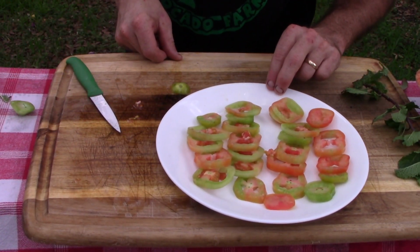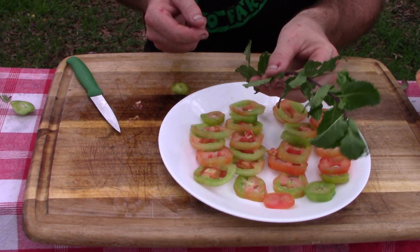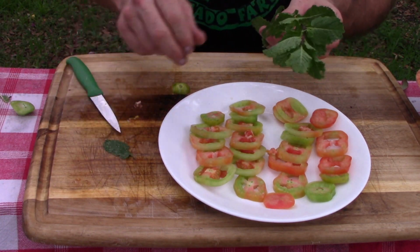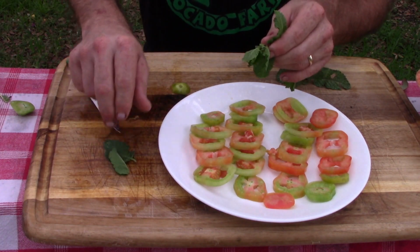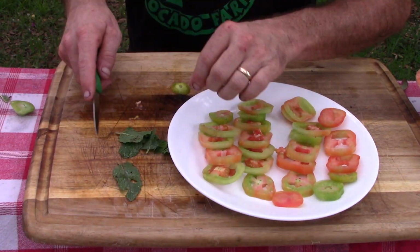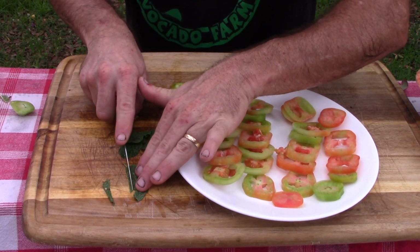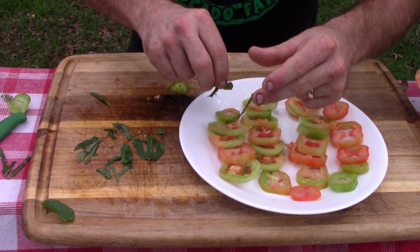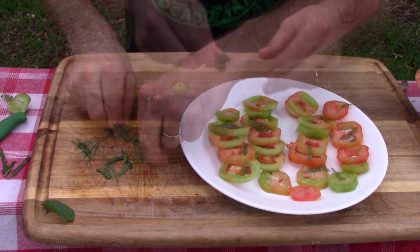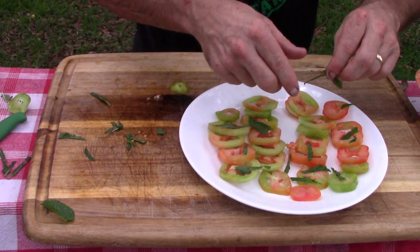Now let's add our mint. This stuff is strong, so you don't want to overpower your recipe. So just take a few of the mint leaves, like this. And I like to cut them into little thin ribbons, just like that, see? Now you're ready to distribute the mint evenly on top of the tomatoes. As long as there's a little piece for every slice of tomato, you should be fine.